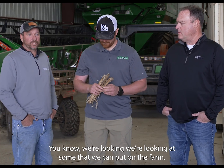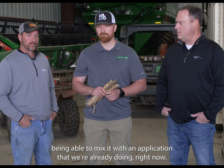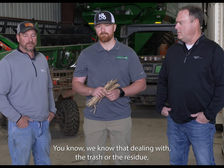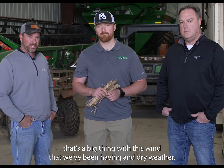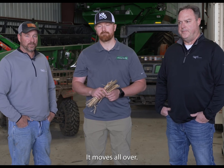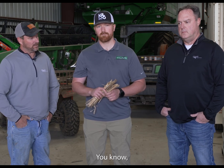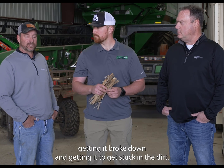We're looking at something that we can put on the farm. The easeability of it, being able to mix it with an application that we're already doing. Right now, we know that dealing with the trash or the residue is a big thing with this wind that we've been having and dry weather. We can't get it to break down. It moves all over. So we really need to start getting it broke down and getting it to get stuck in the dirt.